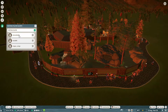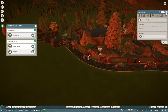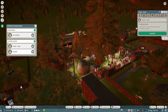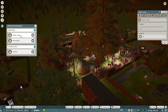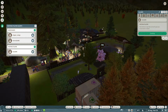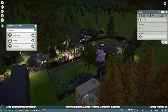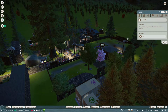I have some VIPs. Did I ever explain the VIP system to anybody? Anyway, these guys are actual players in the game. Some of them I know, some of them I don't. Dragon Wings, for example, is a friend of mine. We've collaborated on zoos before. Very fantastic, creative builder. And when the VIPs show up, you get 5 of them a day. You can hit on that contact, and you get a reward of 20 free conservation credits, which is always helpful.